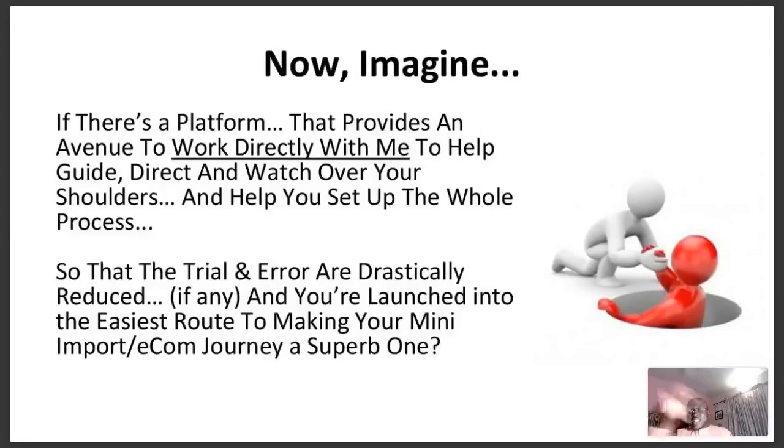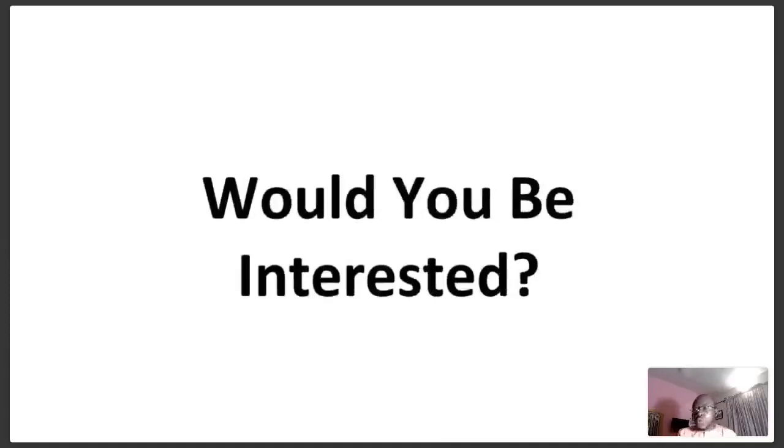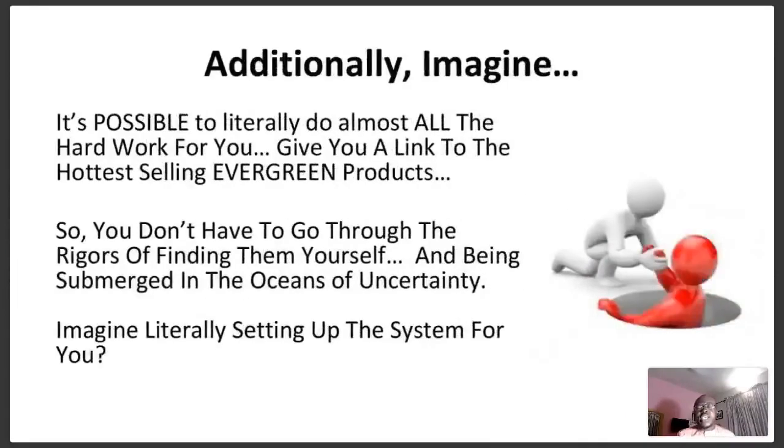What if there's a platform that takes all that away, so that you are launched into the easier route to making your mini e-com, mini import journey a superb one? What if there's a platform like that? Would you be interested? Now, if it's possible to literally do almost all the work for you, I didn't say all the work, because one of the works there is to spend your money, and I'll not be helping you spend the money, right? If it's possible to literally do almost all the hard work for you, give you a link to the hottest selling evergreen products.